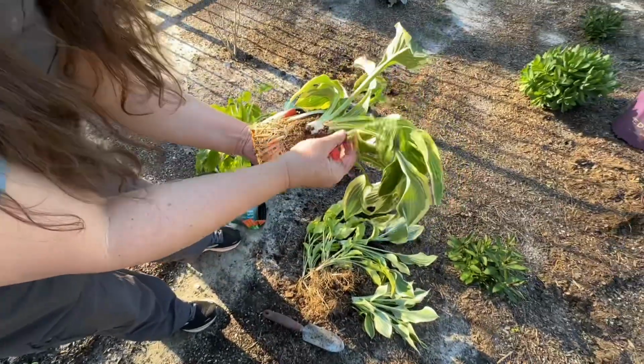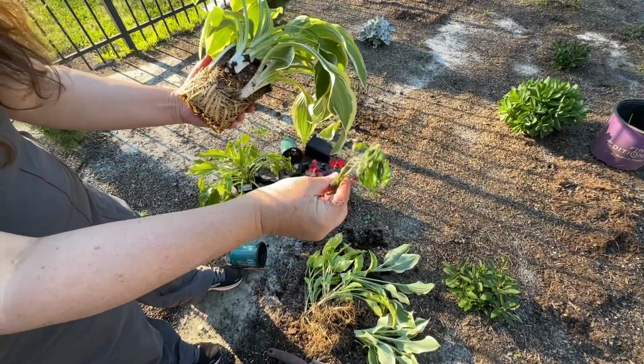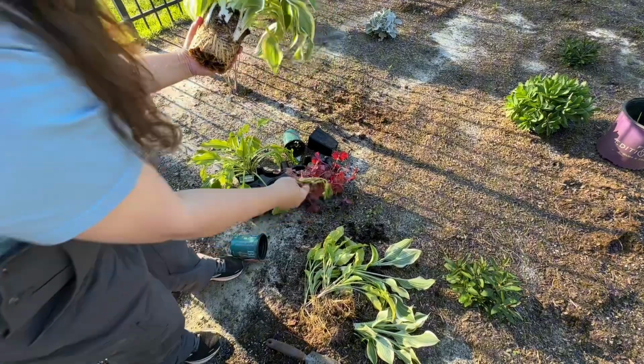And then this one is not. Well, this has got something growing in it. I wonder what that is. Wouldn't that be neat to plant it to see what it is? I wonder if it's a weed or not.